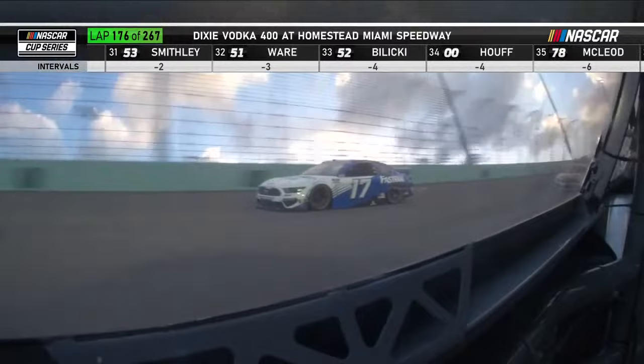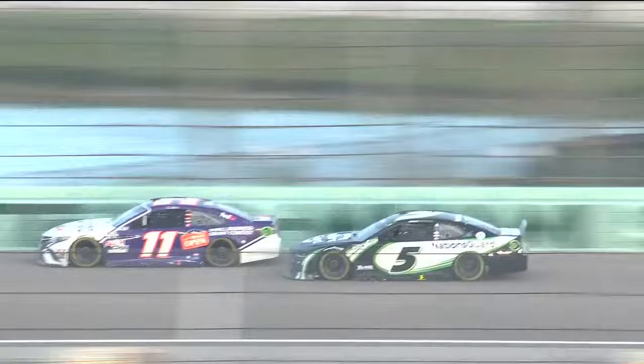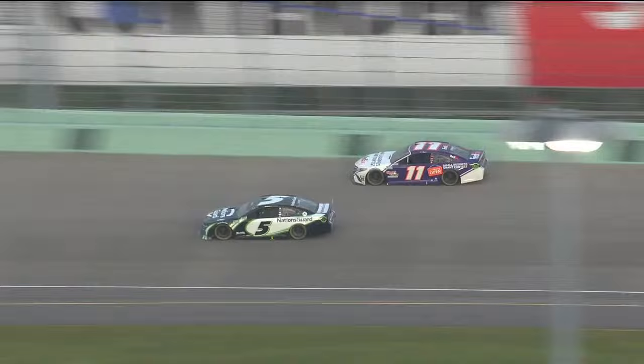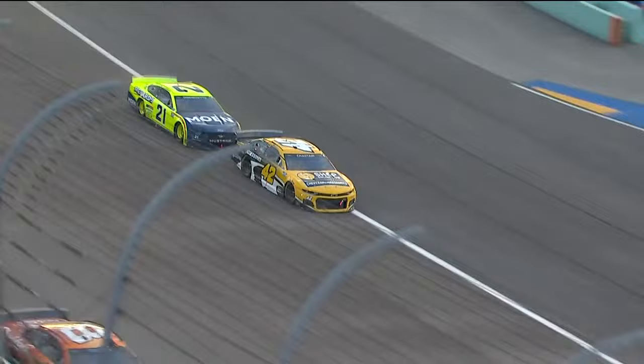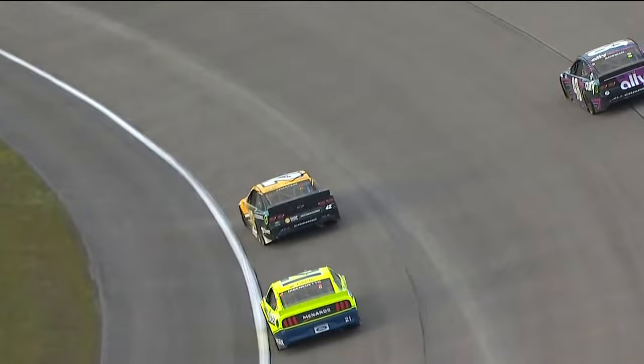Now, second place changes hands. But as it does here, Denny Hamlin proceeded to push Kyle Larson the whole length of the front straightaway. They're buddies, so that's no surprise. I bet he was smiling the whole time. Look at this block. These guys aren't smiling. Ross Chastain puts a big block on Matt DiBenedetto. Yeah, I felt like that was warranted. Matt might make Radioactive on that one.